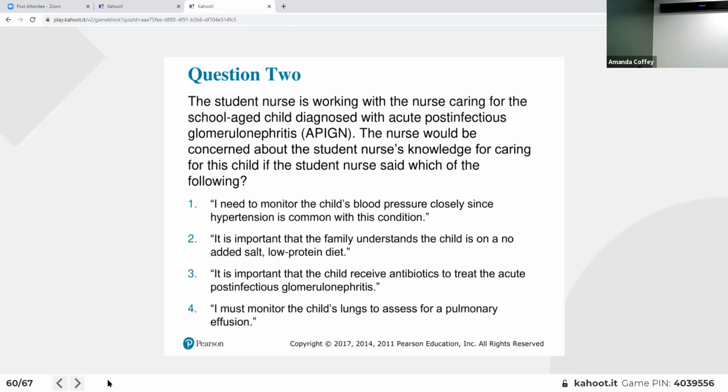Yes? Like, so to eat a high protein diet to pull that sugar. Well, let's look. Yeah, high protein. But we also know that they are on a no salt added.